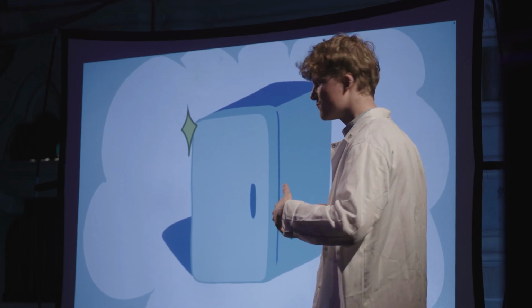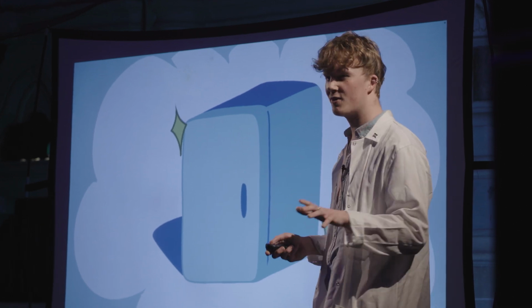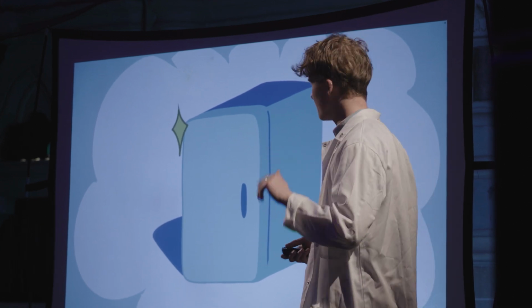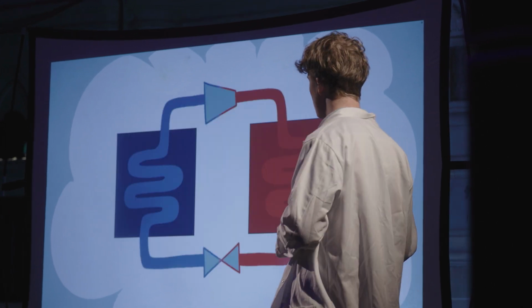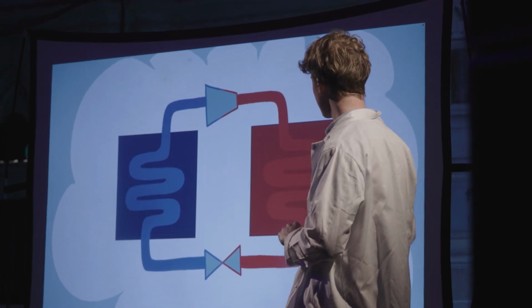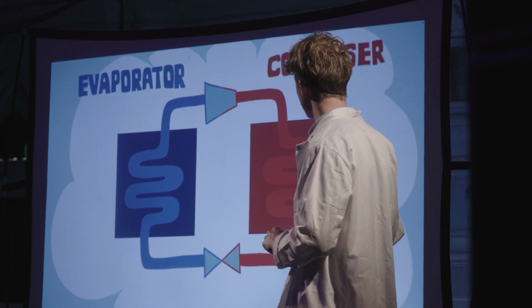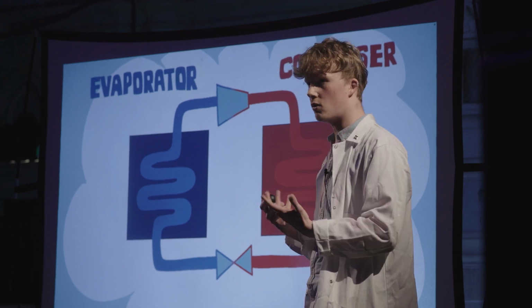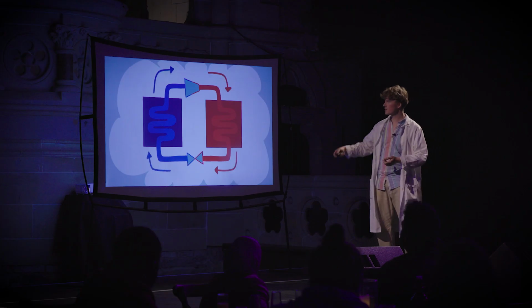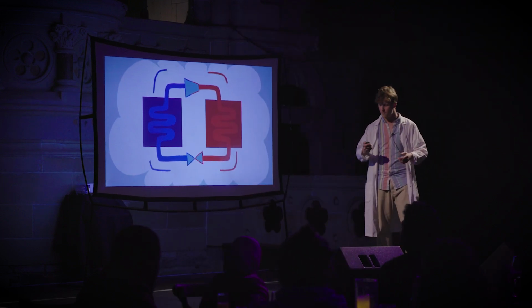Now, before any of you start falling asleep at the idea of me talking about fridges for the next 10 minutes, I'm fairly confident that after this talk, I can convince you that the fridge is one of humanity's greatest inventions. You see, the way the fridge works is we have essentially two compartments. One part is the evaporator, and the other part is the condenser. And within our fridge, we have a gas that we call a refrigerant, which is constantly being cycled through the refrigerator.